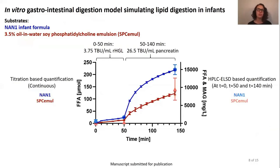So here are the results from the in vitro digestion of the two substrates. What we have is 15 minutes of in vitro gastric digestion with 3.75 TBU per ml of recombinant human gastric lipase, followed by 90 minutes of intestinal digestion with 26.5 TBU per ml of pancreatin. The digestion of NAN1 and SPC emulsion resulted in two sets of data. One is the continuous titration of free fatty acids, shown on the left y-axis, and the other is the digestion products, the free fatty acids and monoacylglycerols, measured by HPLC at time 0, after the gastric step and after the intestinal step, and is shown on the right y-axis.